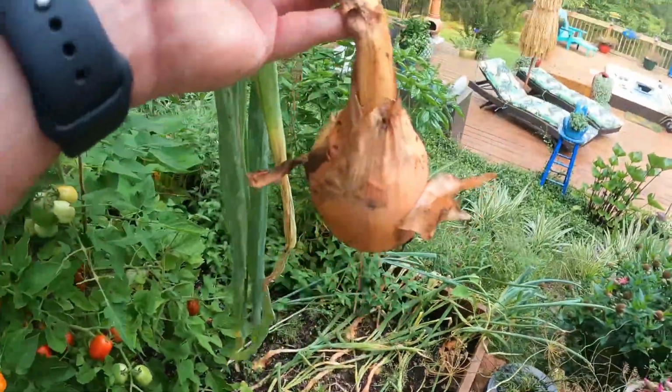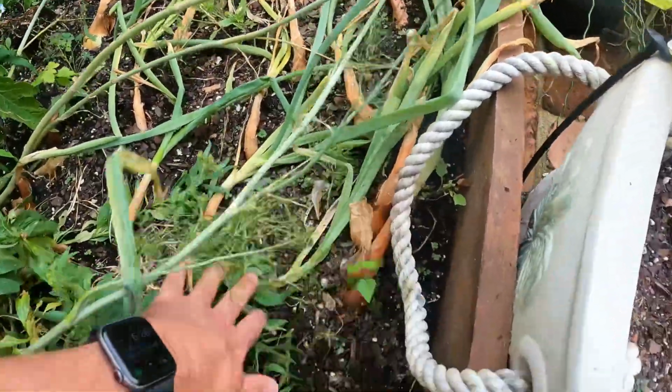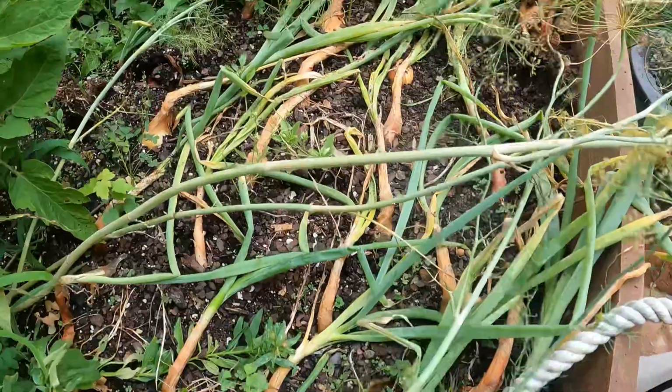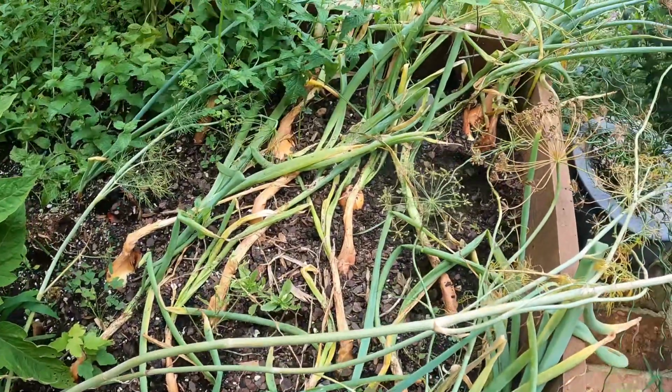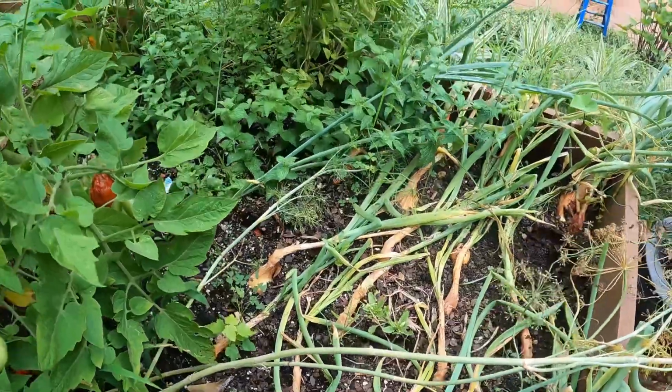So I think that's all we need for supper right there. But we have got a ton of them, you guys. Check that out. That is so awesome. And they're going to taste so good because we grew them ourselves. And as y'all know, anything that you grow yourself, it just tastes better.